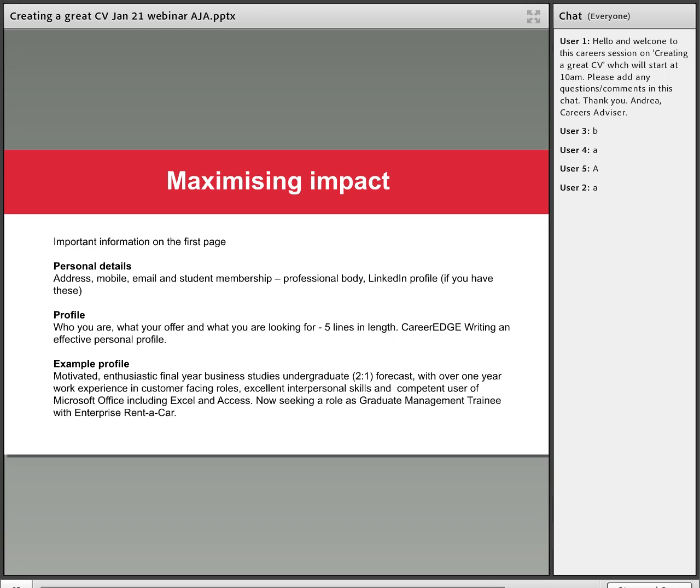So if you just take a minute to read, and I'll just explain. This one's actually written in third person, so there is no I or my. And you can write your personal profile in either third person like this one, or if you prefer, you can use first person too. So it's whatever you feel comfortable with. Okay.